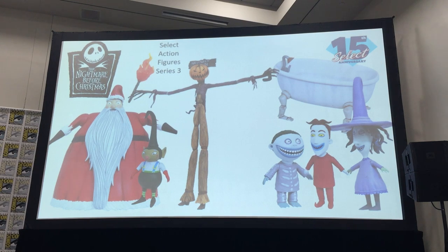We've released 2 pieces already, I believe, with Dr. Finkelstein and with Santa Jack, and there will be another piece of the cobblestones coming with Santa Claus. This is only with the select versions in specialty stores. And then there will be a larger piece of the fountain from the town square that comes with Pumpkin King. And then there will be 2 more pieces in Series 4.